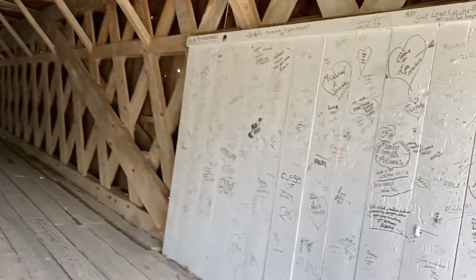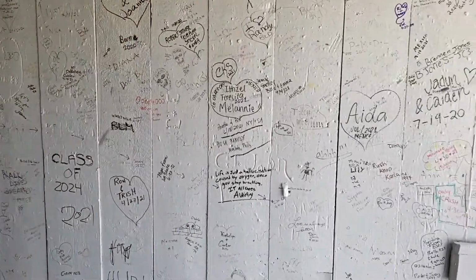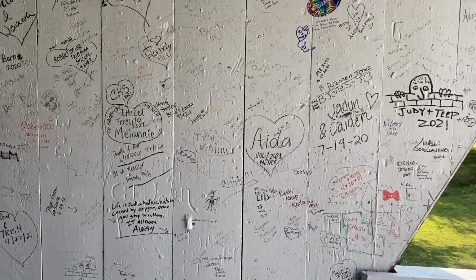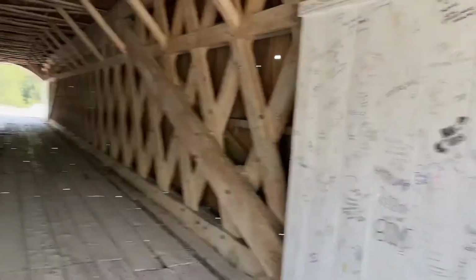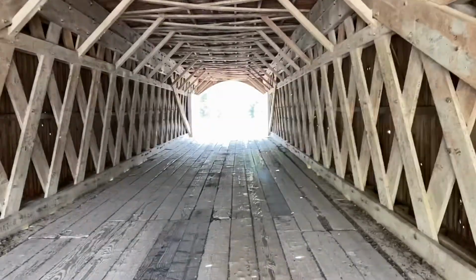People have written all over the walls. That's crazy. Pretty wild. This is an old bridge here. Pretty cool. Well, it was a bridge. It was cool. Man, just go see it.